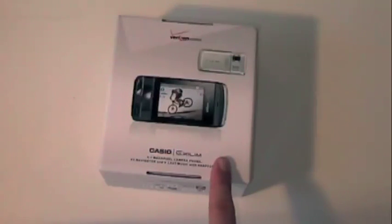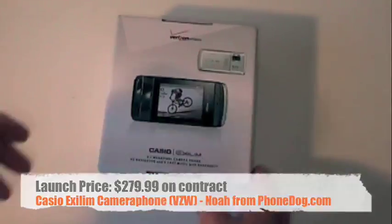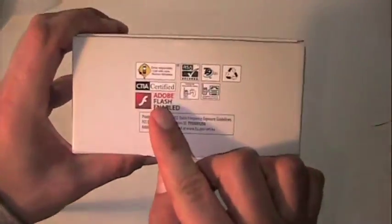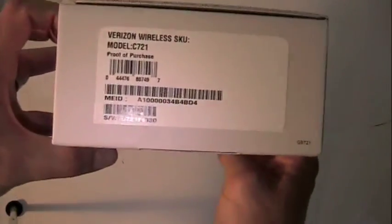Pricey though, $279.99 after rebate on contract. This one just came out recently, it's available now. Verizon was kind enough to send us a loaner to check it out, so let's get it out of the box. Serena, if you're watching, ooh, look at that, flash enabled. Is this going to be your phone next season? We'll see. It's the C721.